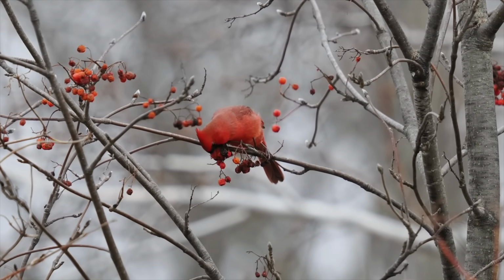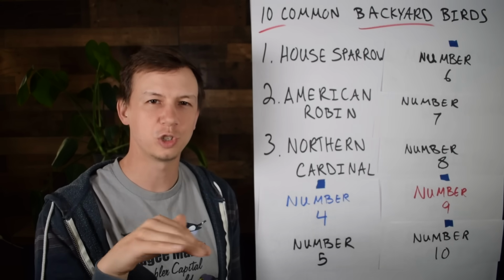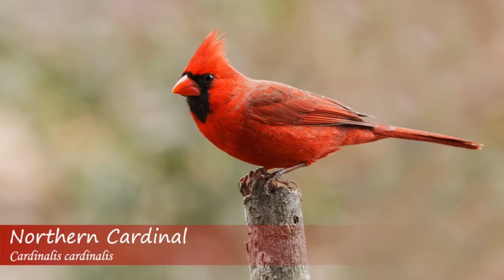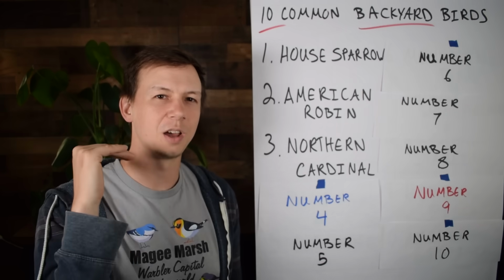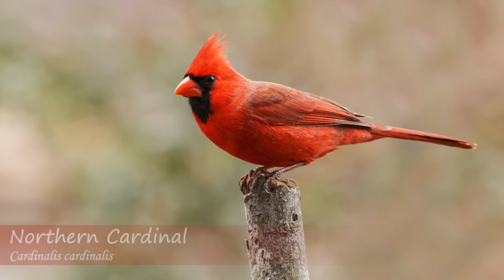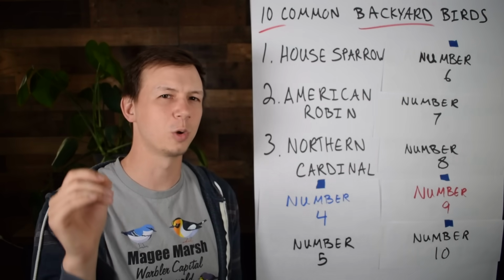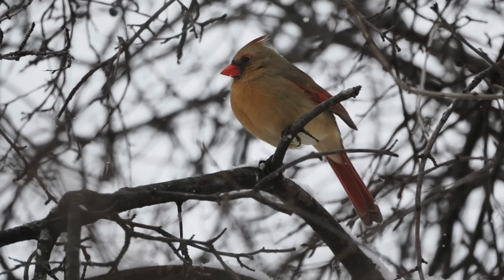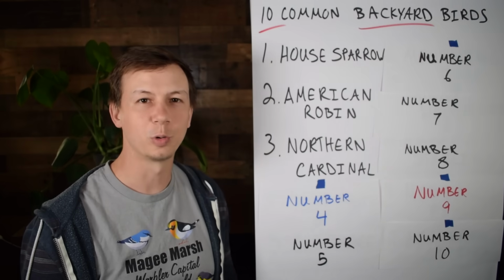And as far as vocalizations go, they have a couple different ones. They make a what cheer, cheer, cheer, cheer. As well as a purdy, purdy, purdy, purdy, purdy. So they do sound a little different depending on where you are too. So cardinals in the north, I feel like, sound slightly different than cardinals in the south. A lot of different vocalizations, but that's really a fan favorite, the northern cardinal.